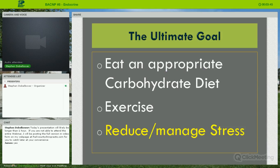So again, our ultimate goal is to influence our patients in eating a better diet, a lower carbohydrate diet, getting them exercising, and addressing strategies to reduce and manage their stress.